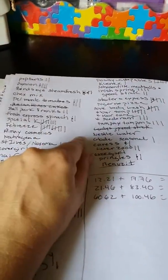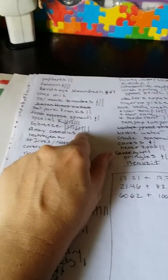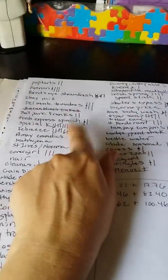And I had coupons that were $1.50 off. So for every $1 Febreze item, for all 11 Febreze items I got, I made 50 cents off of each one. Every single one, I made 50 cents off of it. So I definitely took advantage of that. And I have like a crazy amount of Febreze in my house right now.